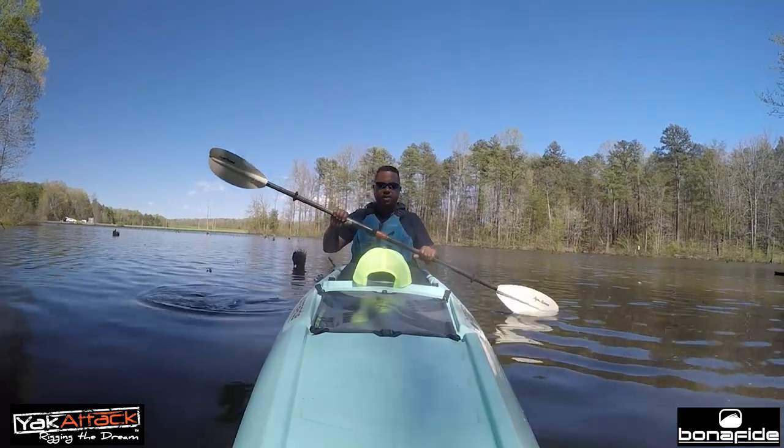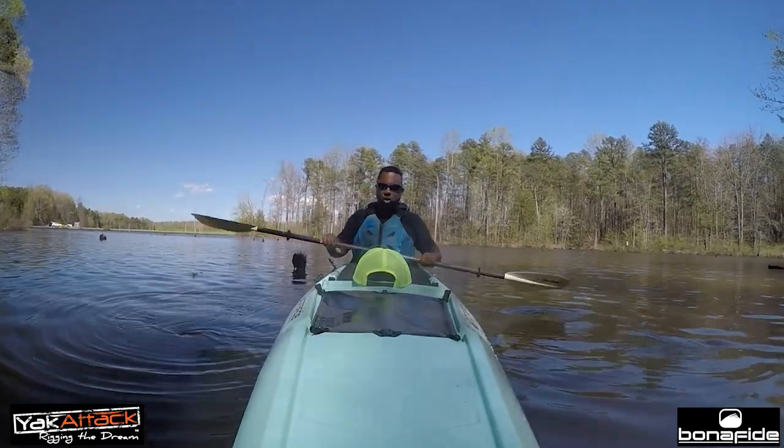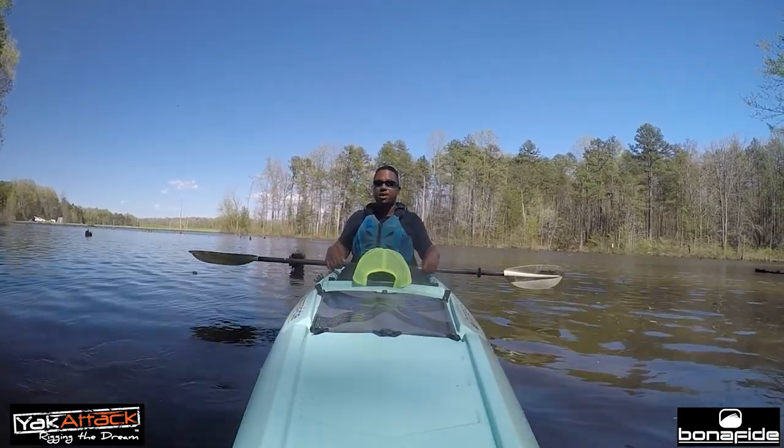This has an elevated seat. Most of them that I've been in don't have elevated seats, so you're kind of down inside, and it's not the best seating position.